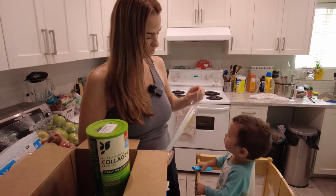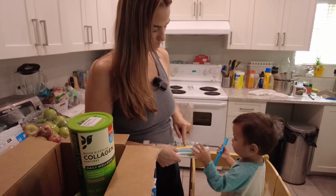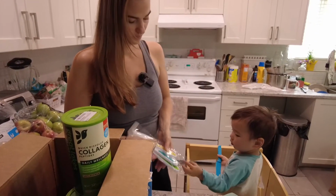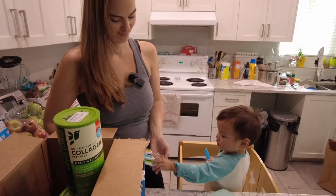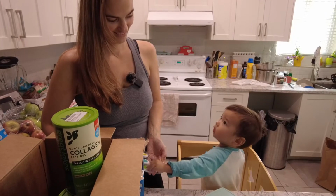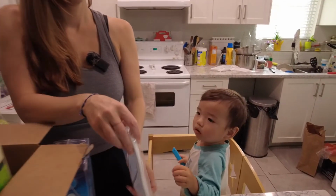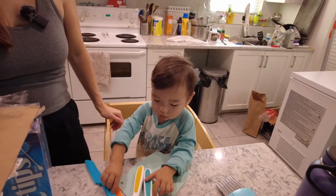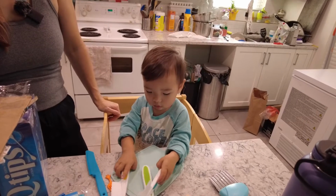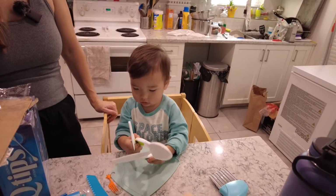Okay, just one. Which one do you want? The green, blue, or yellow? Whoa, those are the big ones. Oh, they're all different kinds of sizes. Whoa.